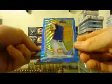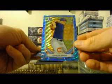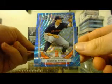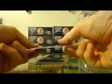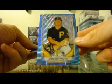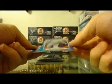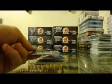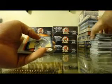Our refractors. Cameron Sands, or Carson Sands for the Cubs. Michael Chavis for the Red Sox. Jameson Taillon for the Pirates. Taylor Sparks for the Reds. Aaron Blair for the Diamondbacks. And the Ice. CJ Edwards.